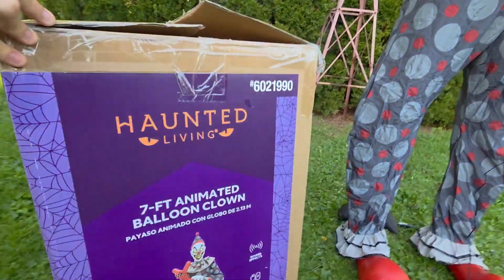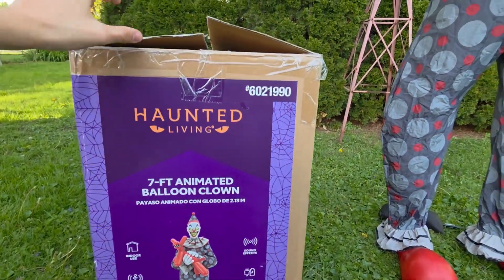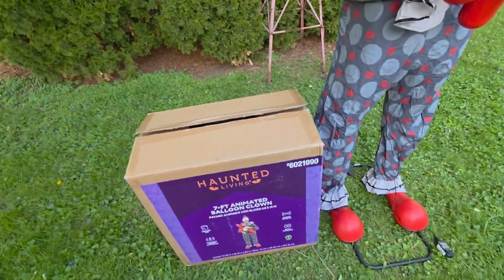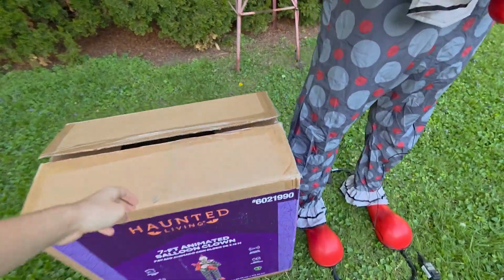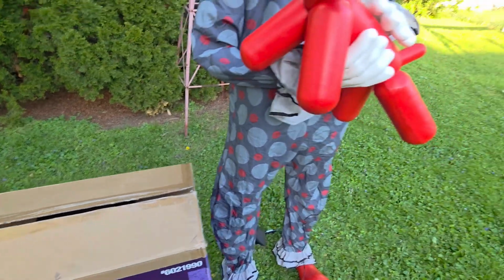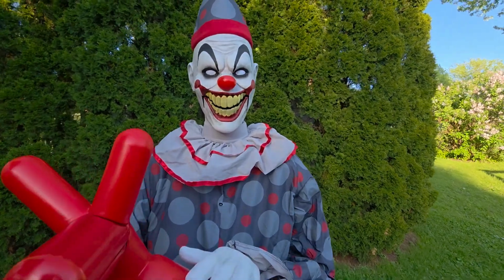Item number, side of the box, doesn't really say too many things on here, but his box is a lot bigger than I thought it would be. This box is huge. There's nothing really on the inside, just some more packaging. And on to the clown himself.